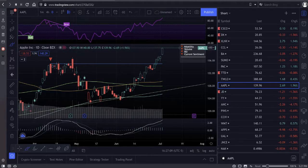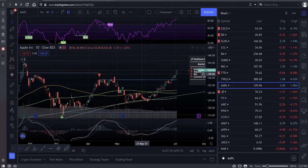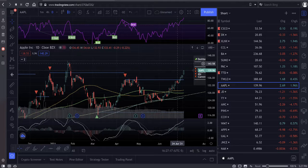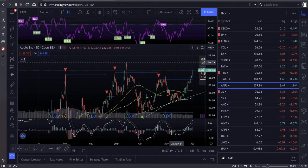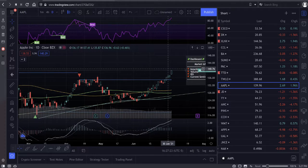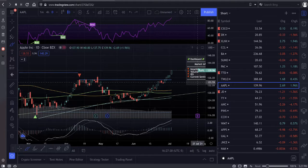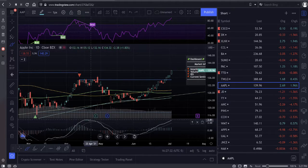AAPL. We did have a breakout from here, and we did have a pullback actually, which is surprising. But we could see continuation all the way to 114 to make a new all-time high, because tech is very bullish. But I still believe we need a slight pullback because the RSI is way too high, especially in MACD. We're getting some resistance at MACD.